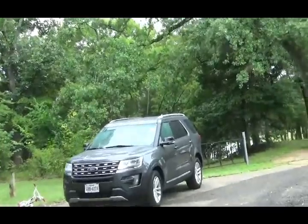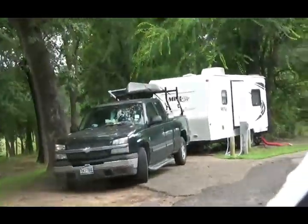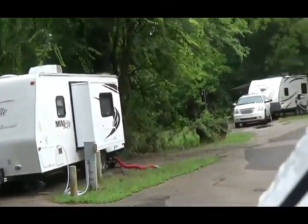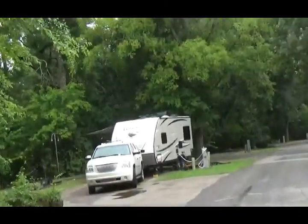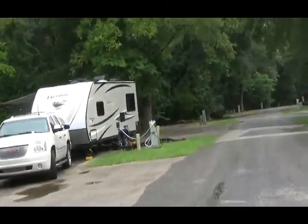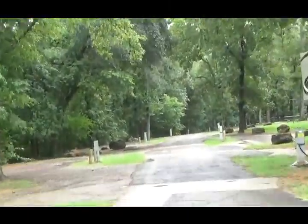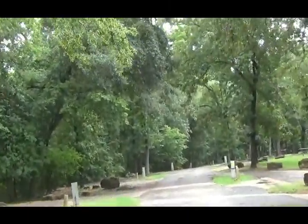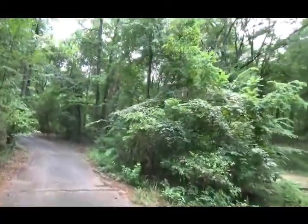But you can see the lake is right there. There's part of a path that you can take that goes down in there. But this is another option for loops if you are interested in full hookups. They have several loops that have full hookups. And the inn that's down there closer to the lake is a little fuller. Yes. They also have some tent sites, and they're more secluded.